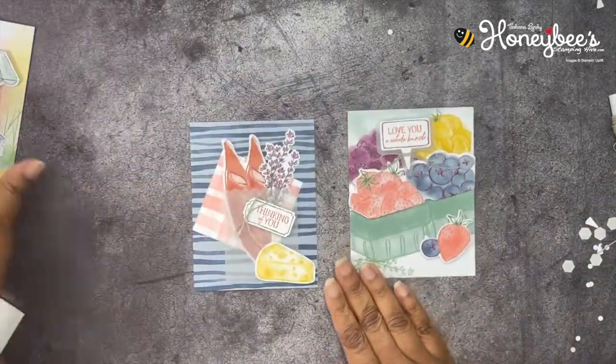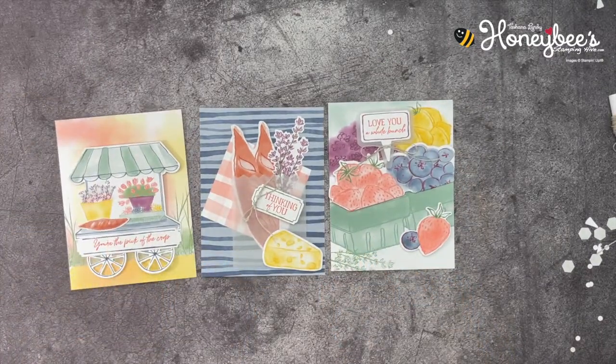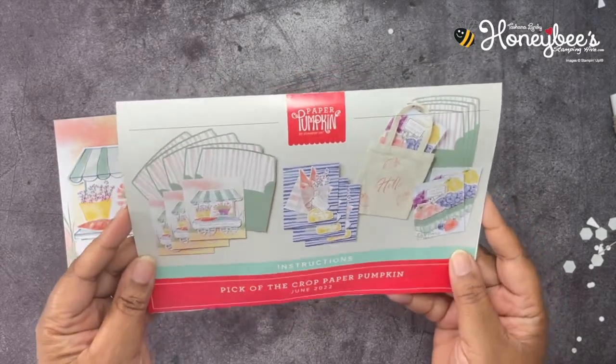So here are the 3 cards that we made. This is, again, the June 2022 Paper Pumpkin Kit. What is it called? Pick of the Crop. So this is what the cards look like.